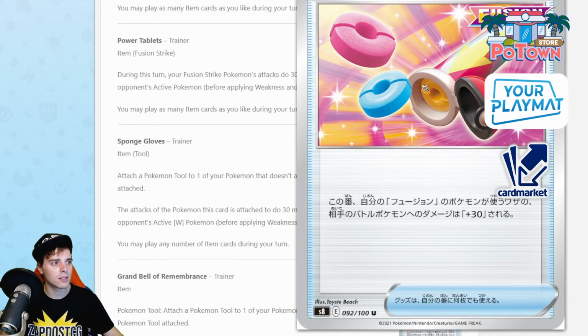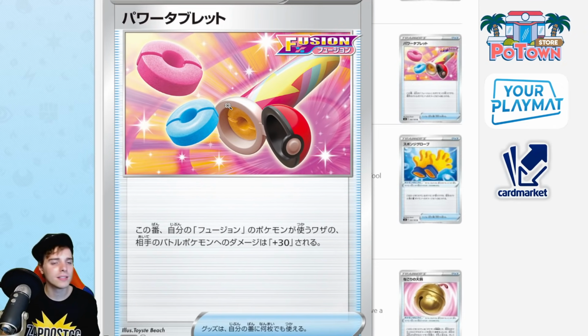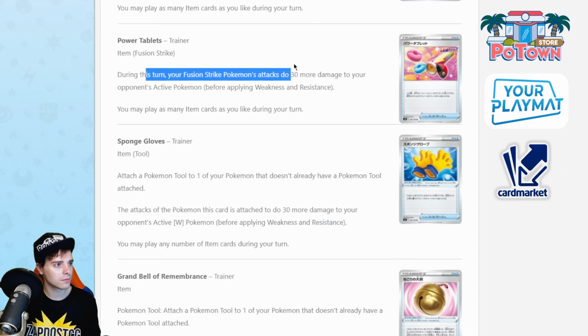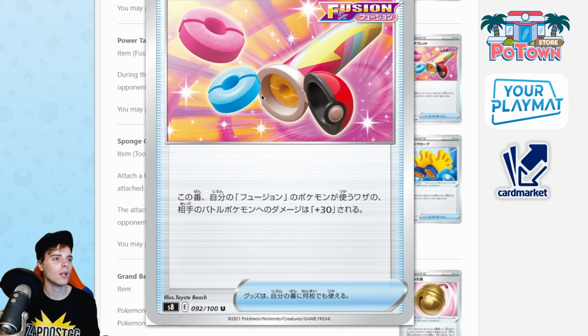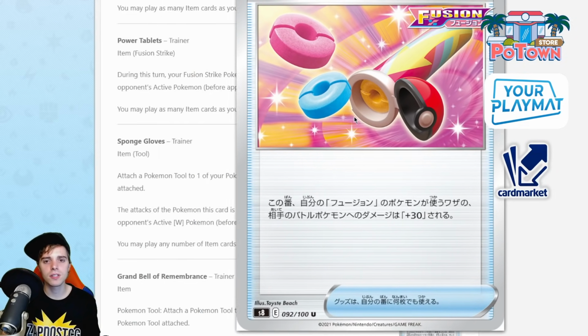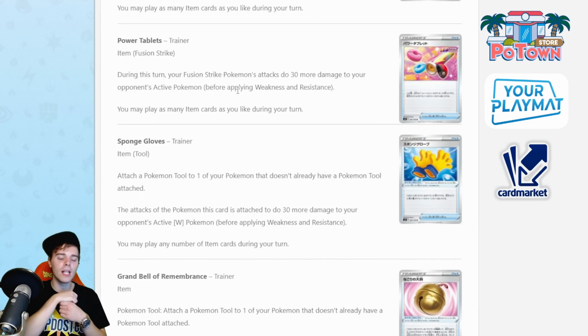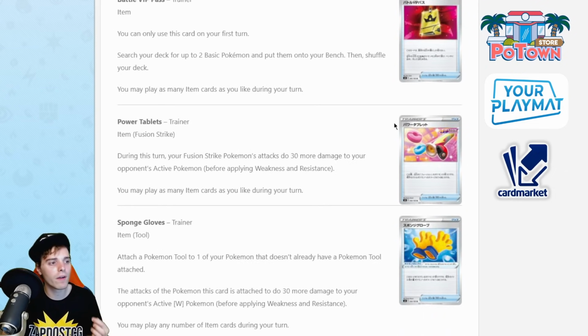Power Tablets. People are taking the tablets now to slap more damage. Remember Electro Power? Well, this is the exact same thing. You slap 30 more damage with all your Fusion Strike Pokemon during your turn. And this also stacks. And this is before applying weakness and resistance. So if you play 1, 30 additional damage, 60 additional damage, 90 additional damage. I've played in tournaments where I play like triple Electro Power for a game, it's crazy. This is a very great card. Dishing out more damage is good. As mentioned, gusting up is good. So a lot of these Fusion Strike cards are very good.